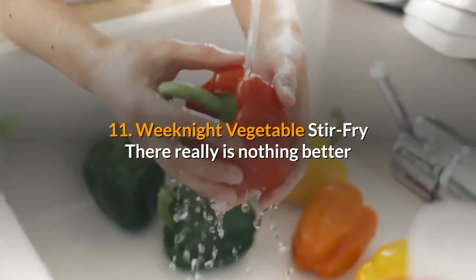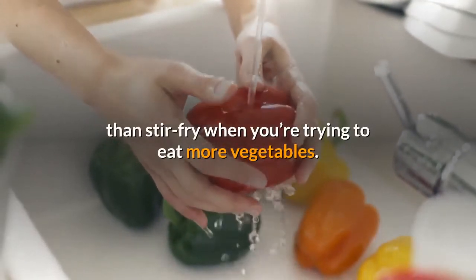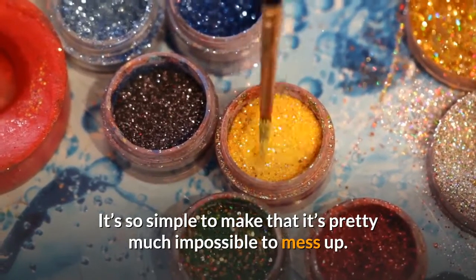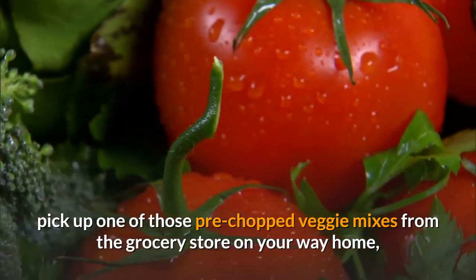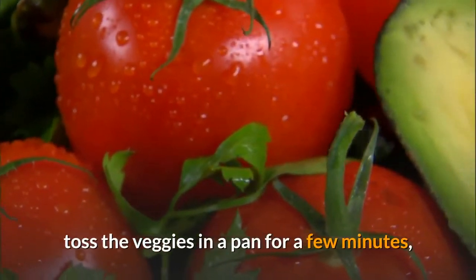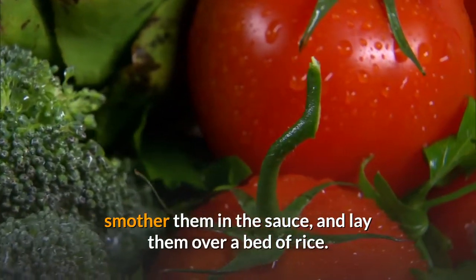11. Weeknight vegetable stir-fry. There really is nothing better than stir-fry when you're trying to eat more vegetables. It's so simple to make that it's pretty much impossible to mess up. But to make it even easier, pick up one of those pre-chopped veggie mixes from the grocery store on your way home, toss the veggies in a pan for a few minutes, smother them in the sauce, and lay them over a bed of rice.